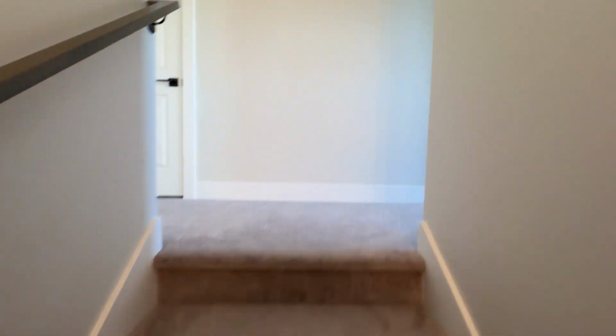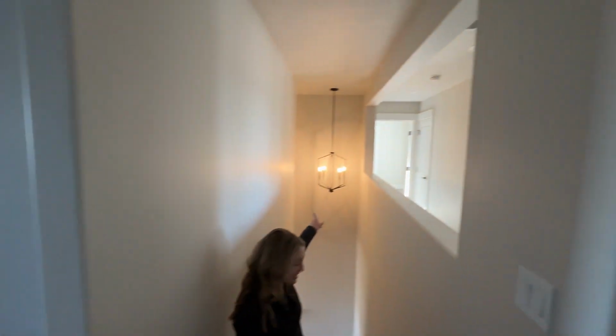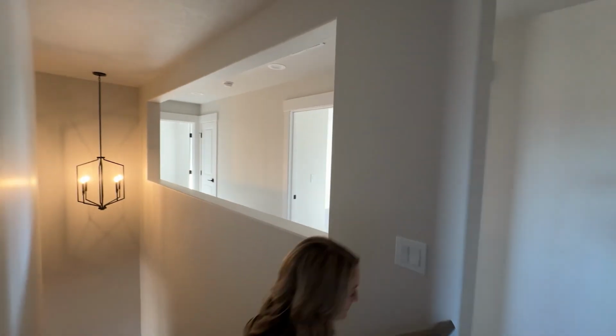There's a lot up here. This is not a bonus room. This is a lot. Bonus rooms over here. Oh, that's a nice cabinet over here. I'm gonna back in.